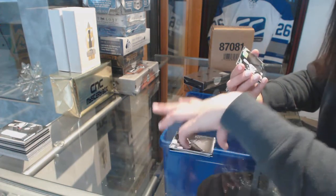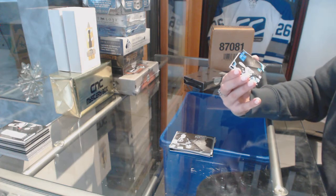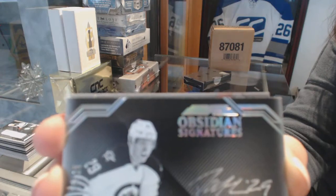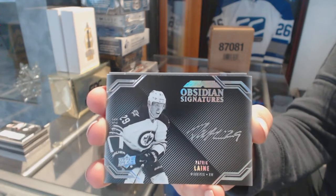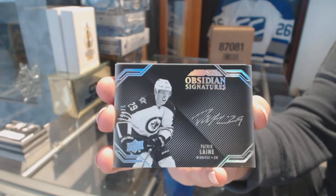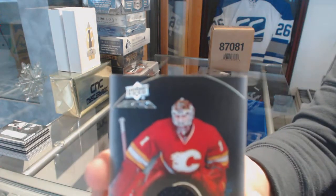Cool. We've got numbered 25 of 25 Obsidian signatures for the Jets, Patrick Laine. Cool. And a black hole jersey of Brian Elliott for the Flames.